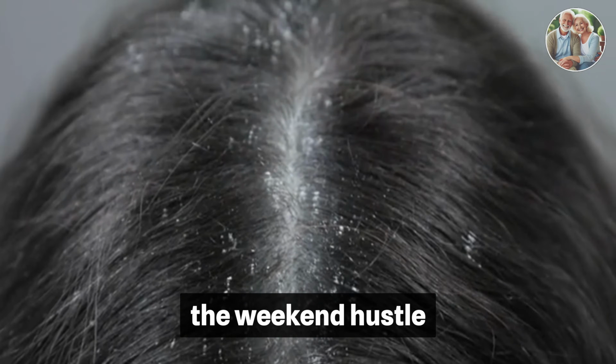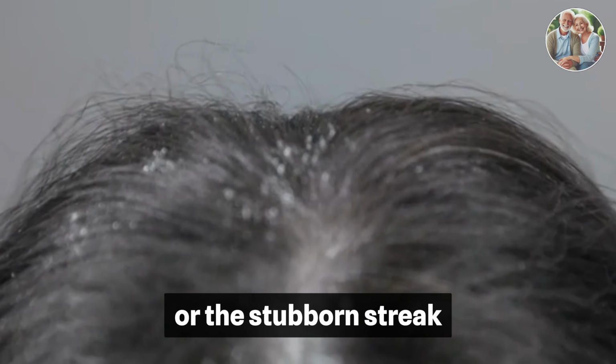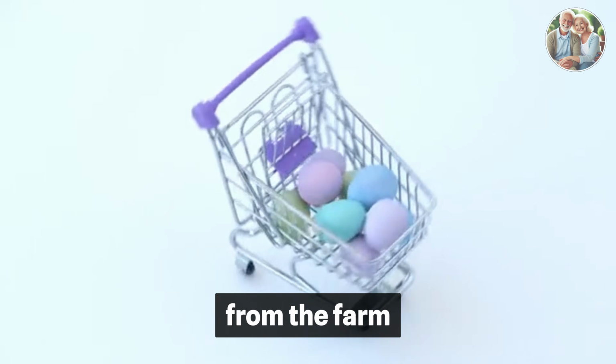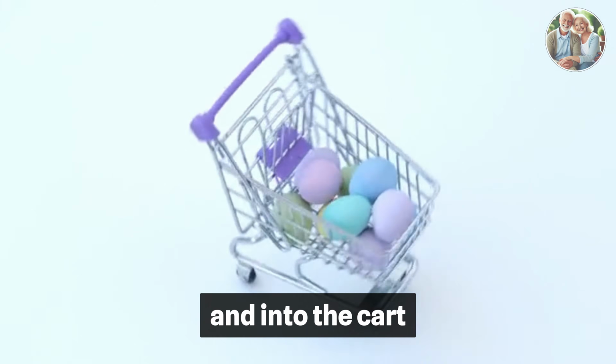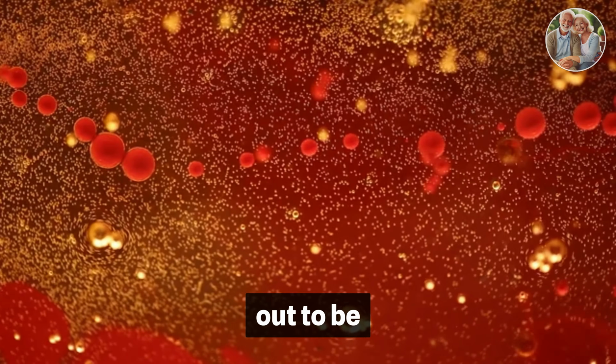In the midst of the weekend hustle, scanning labels for the best deal or the freshest dozen, it's all too easy to breeze past that faint hairline fracture spiderwebbing across one shell or the stubborn streak of earthy, henhouse grime clinging to another like a forgotten souvenir from the farm. A quick shrug, a mental note to deal with it later, and into the cart they go, but oh, what a perilous oversight that turns out to be.